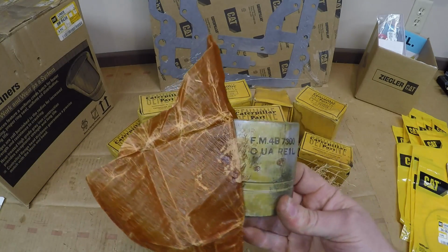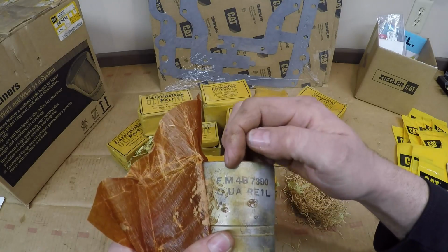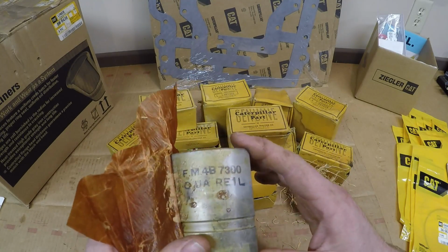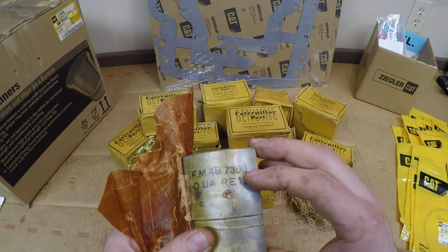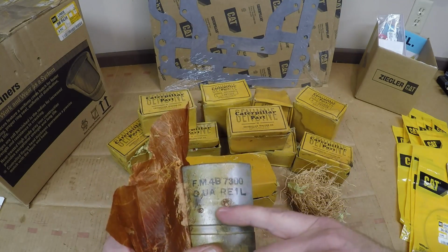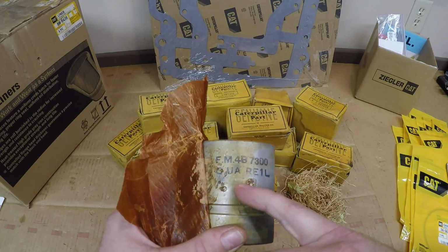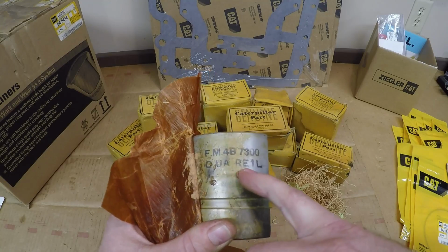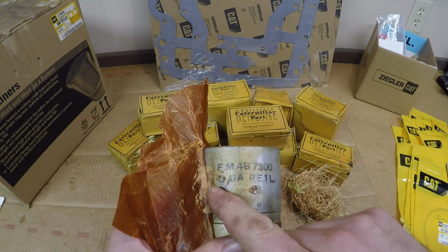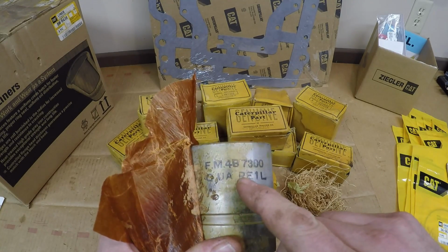And I had kind of opened this one up, looked at it a little bit. We have some interesting lettering on here. The FM, I'm sure, is Federal Mogul. They would have been the ones that manufactured this bearing. 4B7300, that's the Caterpillar part number for this. Here's where it gets interesting, and I don't know if I'm deciphering this right because I don't know what the 1L would be on the end here, but we have a C, a UA, and a RE, and if you use Caterpillar's numeral code, that would break down to a date code, which would be 7/15 of 43.